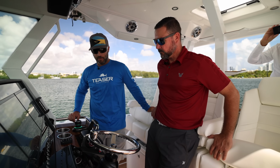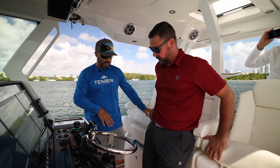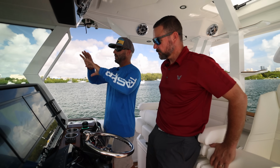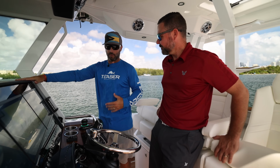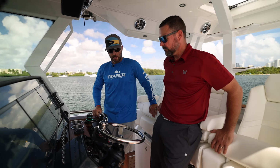So we stepped up to the helm area. First couple things that I noticed, it's elevated on a boat of this size. It makes it extremely comfortable to get that better visibility up top. You have a large console. It allows you to add more space into the cabin, which I'm sure we're going to see in a little bit. But Abe, if you can, just run us through what we're looking at up here.